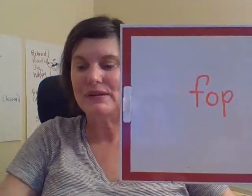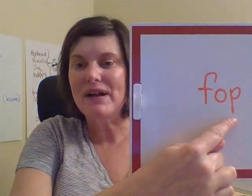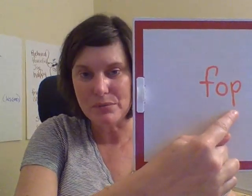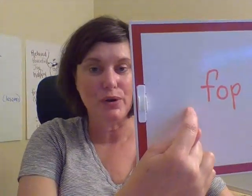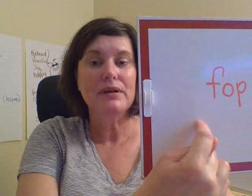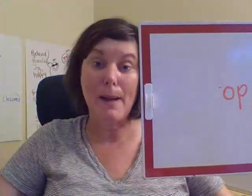Good. Now what happens when I add this? Good, it becomes a closed syllable because now we have a consonant blocking it. Closed syllables have short vowel sounds. So let's try it with the short O. F, op, fop. Very good. Let me take a letter away. And now we have op, kind of like opportunity.